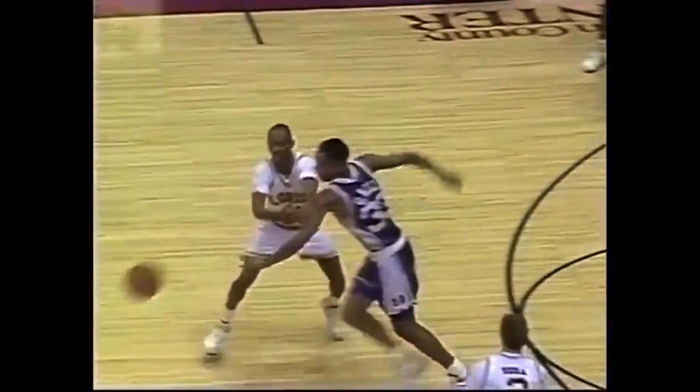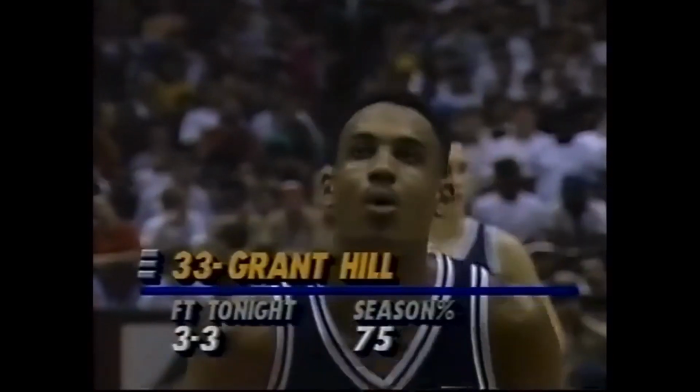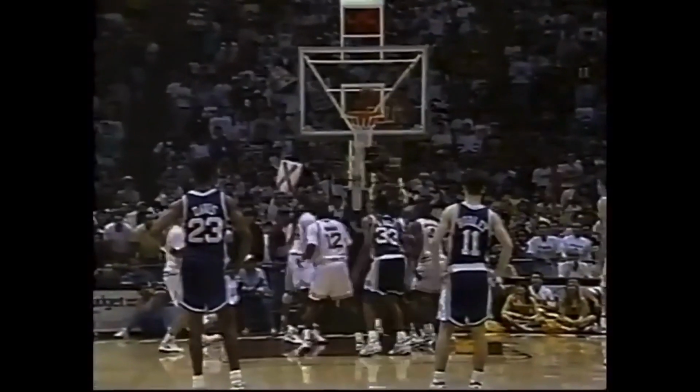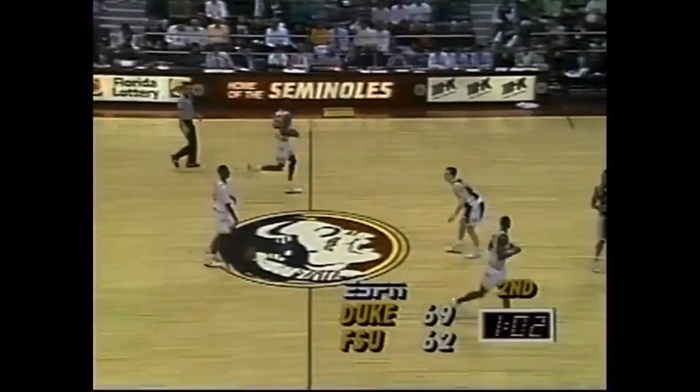Grant Hill made a great drive a little bit earlier. Now he comes back on the defensive end. There's the long arms, takes the passing lane. And there's the deuce by Hill. 1:05 left in the ball game. Gets them both. You're down 7 right now. You're looking at 3 possessions. 1 minute and 3 on the clock.